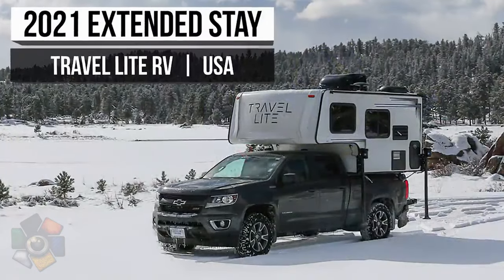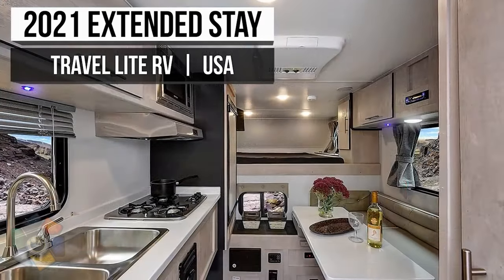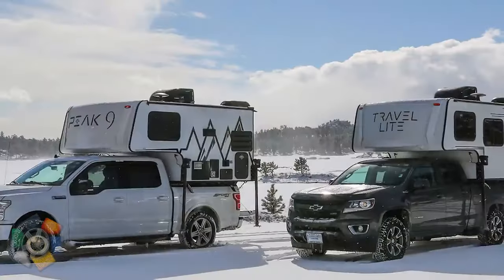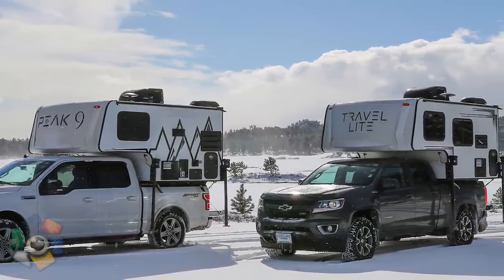In 1998, Travel Lite RV was initially founded as a truck camper manufacturer. However, in 2011, they expanded into lightweight travel trailers. We're going to be looking at the 2021 Extended Stay, which is committed to long-lasting quality.